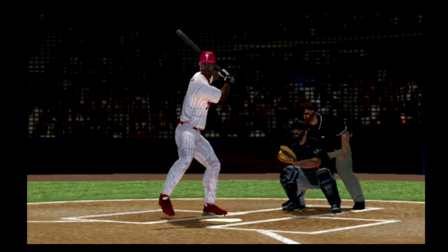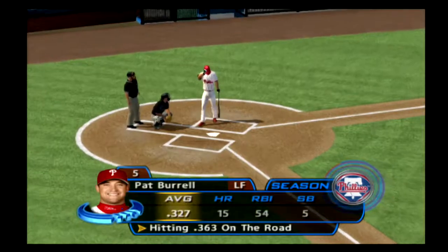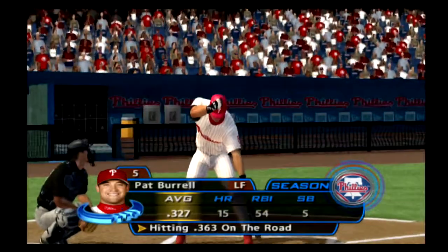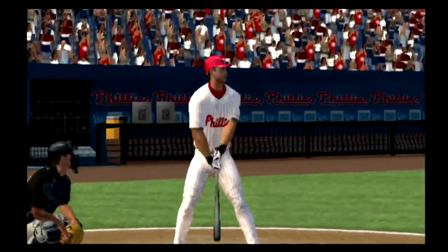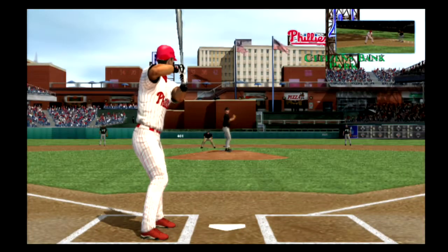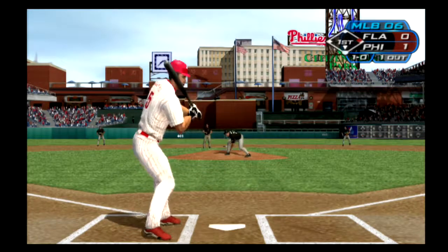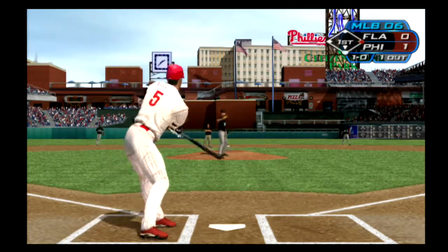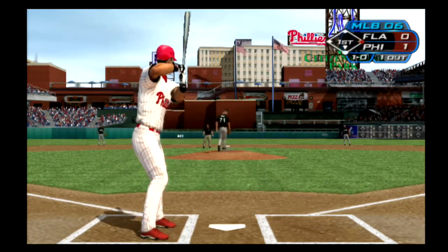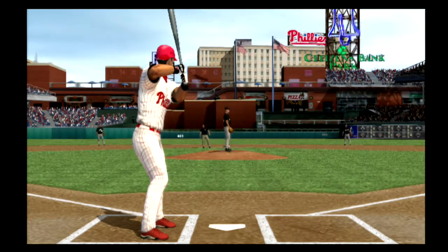Well, here you go. He thinks it's a little high, but from dirt cam, it looks pretty good to me. Pat Burrell will step in, and you see by the numbers, he's been a much better road hitter thus far. And a good idea to hold off on that swing. It's ball one. The infield's at double play depth here, Matt, as they look for a ground ball to get him out of the inning.